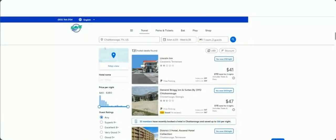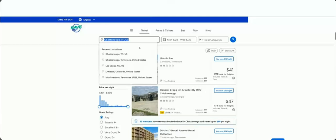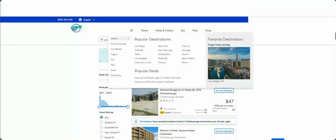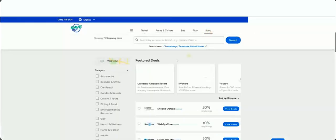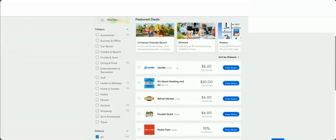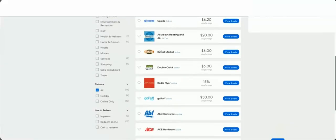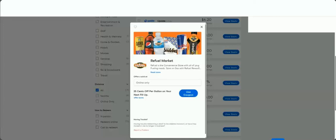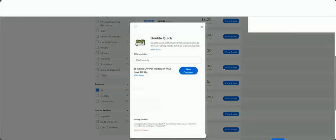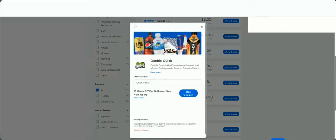Now, you can look up additional things too, like gas. Well, I'm in travel here, so let me come back over here to shop. In certain cities, not everything has this, but if you have a Refill Market or a Double Quick, I think these are maybe East Coast, 25 cents off per gallon on your fill up. Double Quick, 25 cents off per gallon.